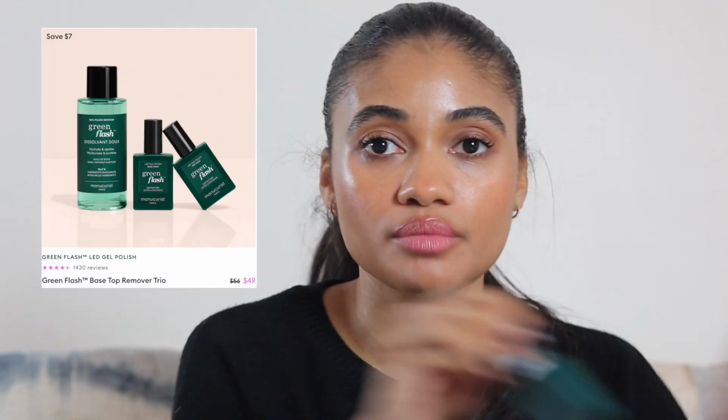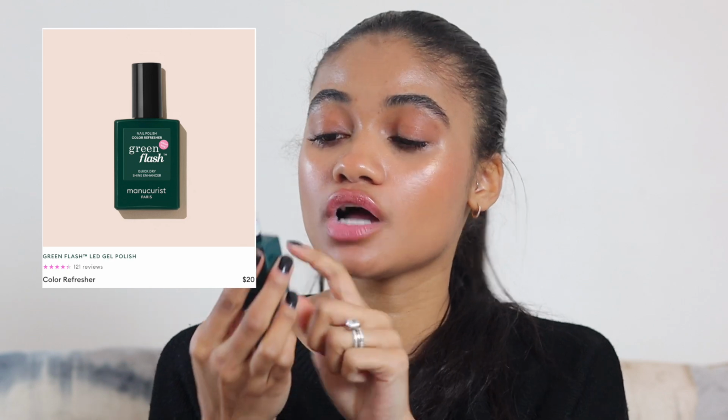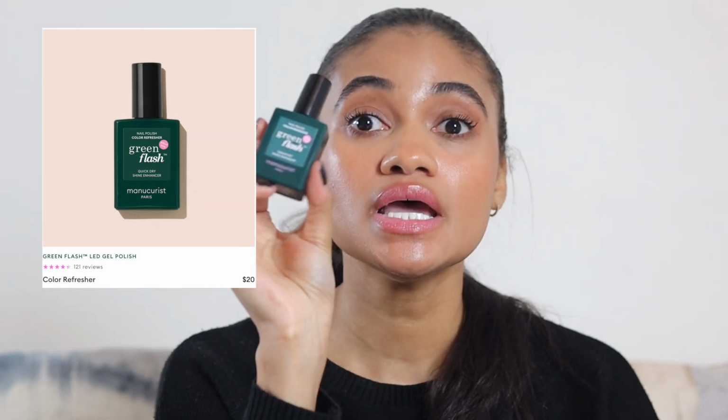So it's like a whole system. It comes with a base coat and a top coat, but you cure it and then you're good to go. You do all the steps. But to add extra shine or to make them last longer, they came out with this polish. It's called their nail polish color refresher. It's their green flash, because the system I'm talking about is the green flash system. And this one you don't need to cure. You paint your nails. It dries so quickly and your nails look so shiny and so beautiful.